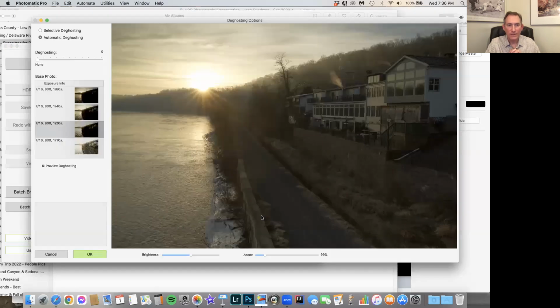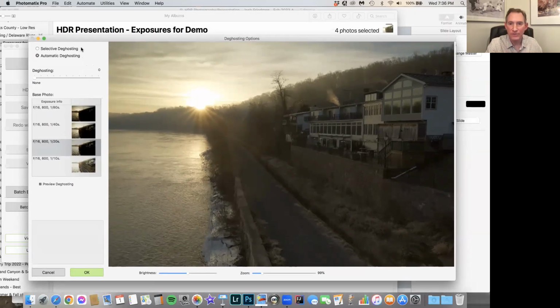All right. So this is the deghosting page that I had mentioned. Let me drag it down a bit. And in this scene, there's a fair amount of movement. The clouds are moving kind of slowly. The river was obviously moving, and some of the smoke's moving. So I'm going to put the deghosting all the way up to 100.